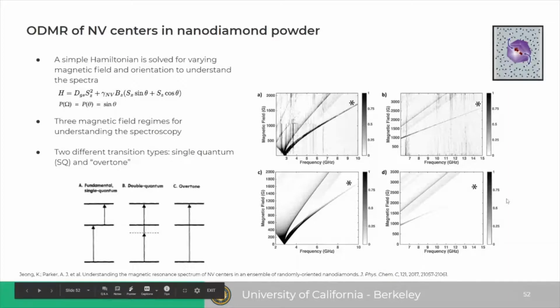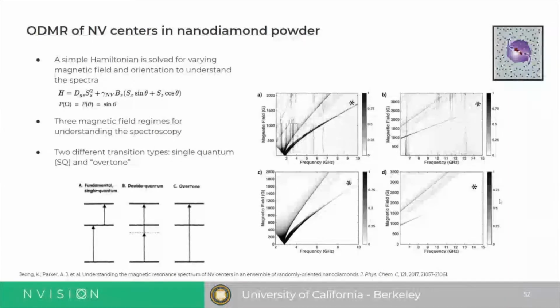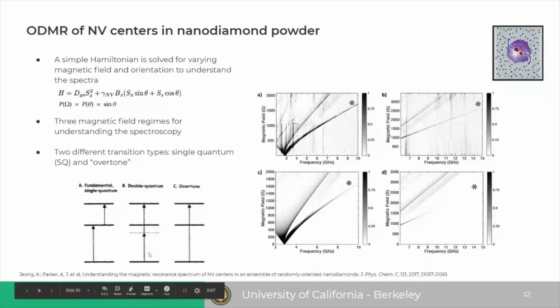The reason why we called it an overtone and not a double quantum is that double quantum, some people would define as a two-photon transition, where we believed our microwave power should be really low. Because of that, we thought we were just exciting a mixed spin state transition with just one photon, and therefore we called these the overtone transitions.